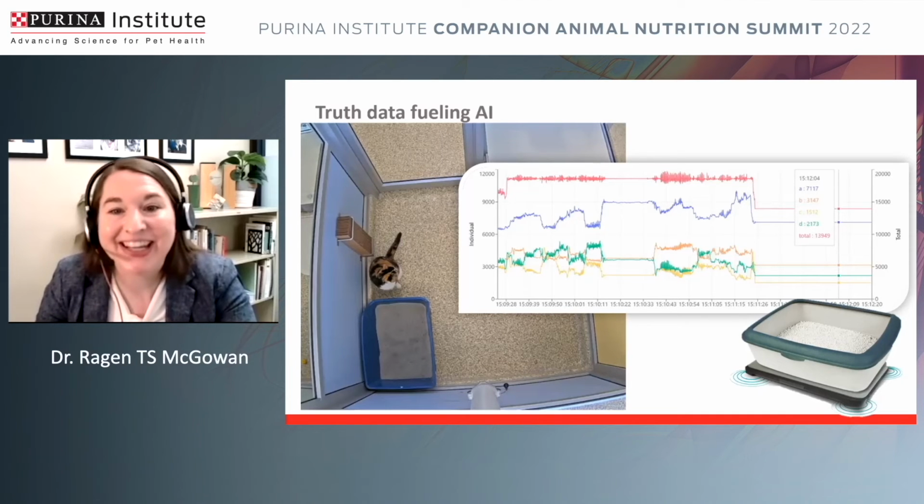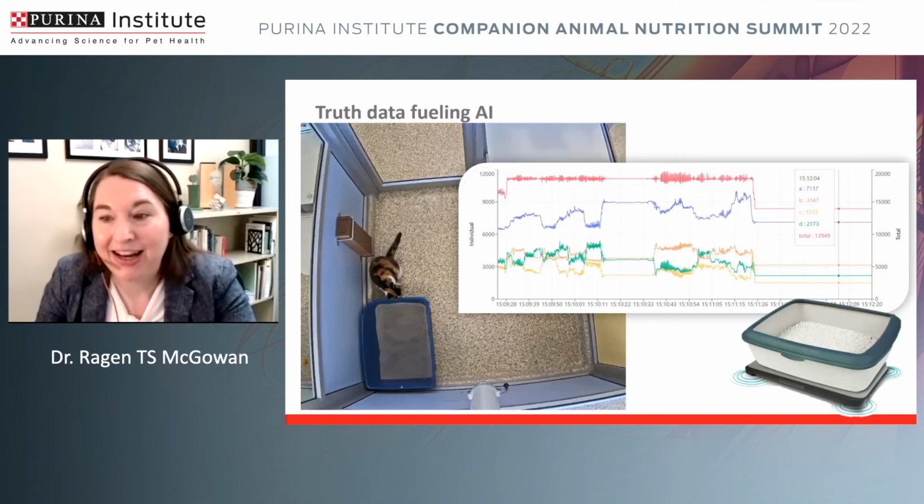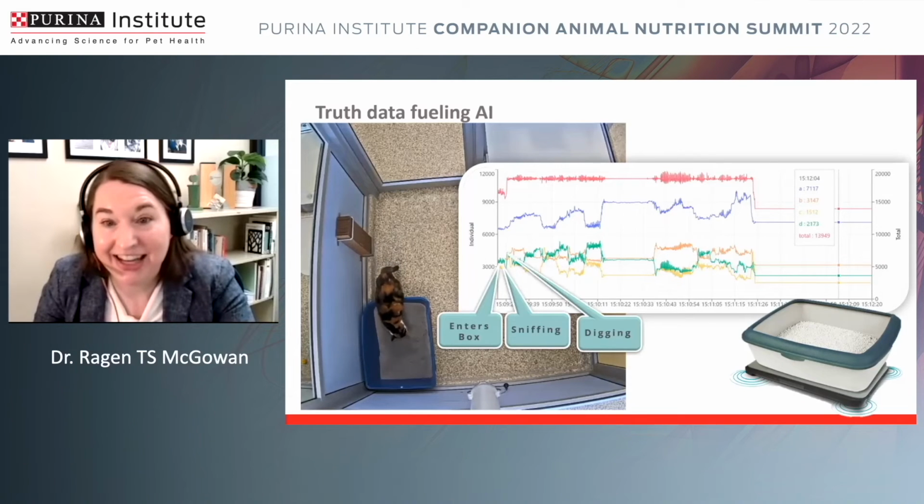Videos were then analyzed by a team of trained video labelers to identify the context of the recorded event. Here's an example. This cat is Cartman, and you see here the setup. You can barely see the platform that's underneath this litter box, and he's entering the litter box, sniffing, digging, doing all this pre-elimination behavior. You'll see the corresponding data coming from the sensors underneath the litter box.